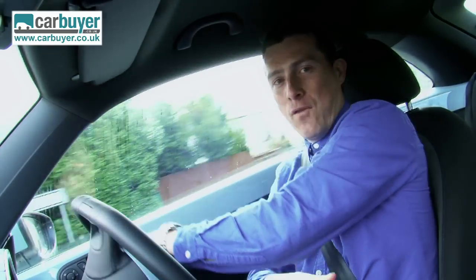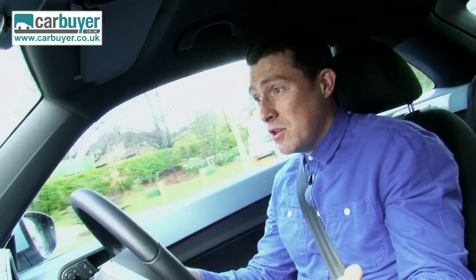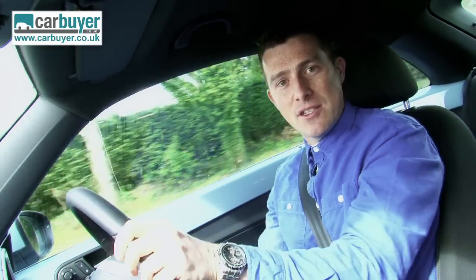It'll return 47 miles per gallon, and the engine itself is very smooth, and that plus the fact you've got great all-round visibility considering the car's design means this car is actually very easy to drive in town.